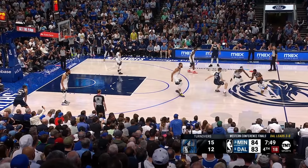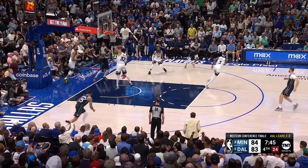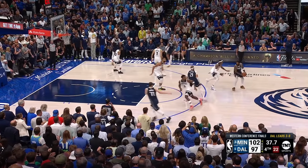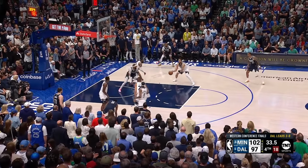Gobert was also able to make his presence felt on defense against Kyrie Irving, both in pick-and-roll action as well as general rim protection, and Kyrie struggled mightily at the rim. Kyrie also made an inexplicable turnover in the clutch when pressured in pick-and-roll action by Gobert.